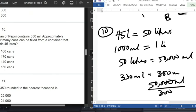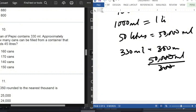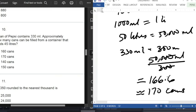So this 0 cancels this 0. Alright, so we then divide 500 by 3. When you divide this now, we're going to have 166.6. So approximately this will give us 170 cans. So that's what we're going to do here.